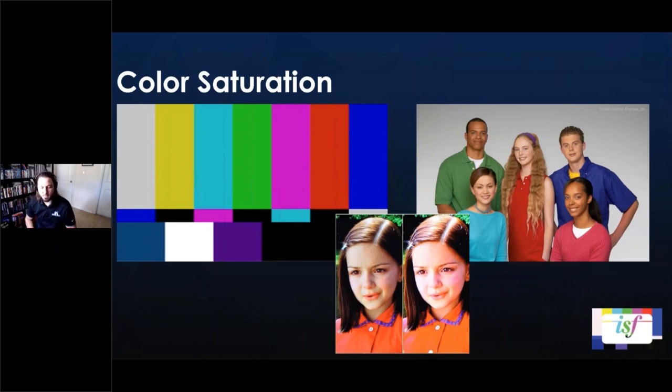Over the years, some companies have developed some sort of simpler test patterns, if you will, non-technical. Portrait Displays made this test pattern, the test image, back in like 2002 or 2003. All the primary colors are represented and all the secondary colors are represented in this test image, plus you have a grayscale in the background.